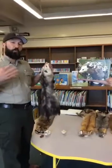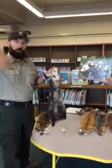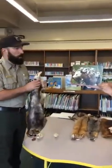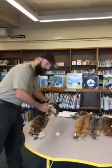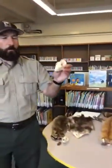So they've got those really cool features. If you see an opossum, remember they have the prehensile tail, so it means it can wrap around stuff and hold on, and they have that pouch. Just like a kangaroo, they're our only marsupial in this area, and that means their babies grow up inside that little pouch. And then the last thing I want to show you for our opossum is the opossum skull.